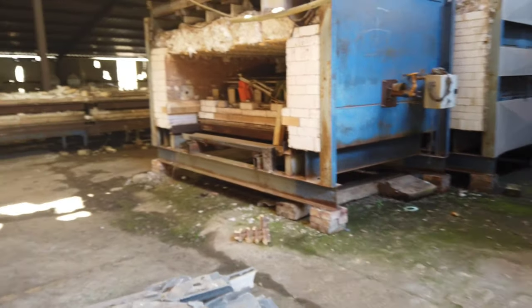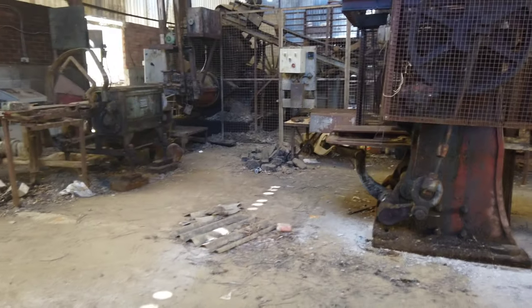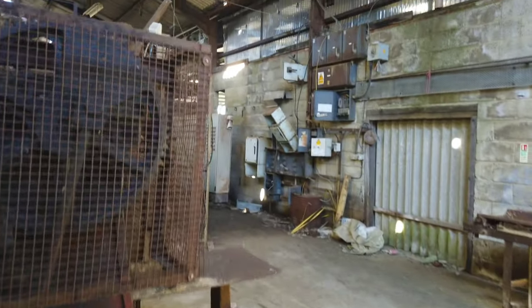They're like ovens or something. Yeah, I think they're the brick ovens. Asbestos there, don't worry about that. Oh, these are brick dryers. Right, okay. Number four. Oh, yeah. Look at all the electric boxes.